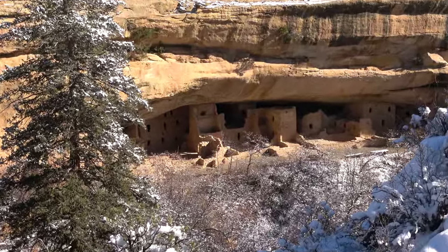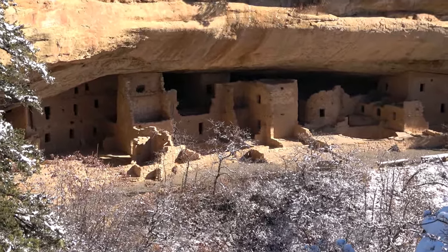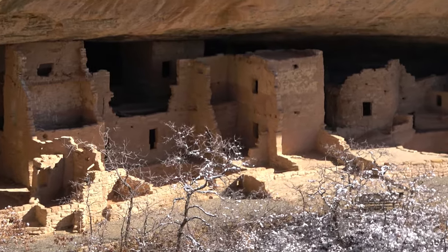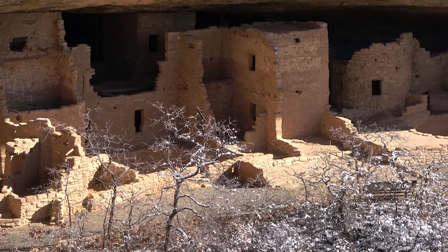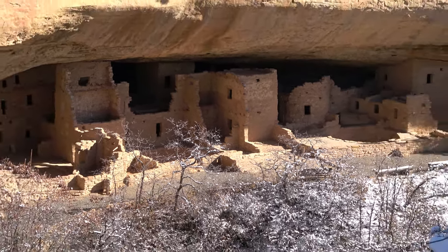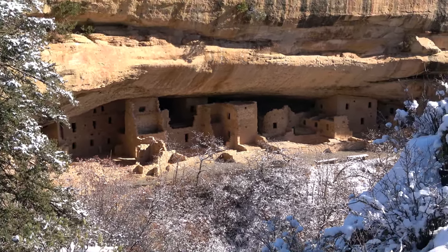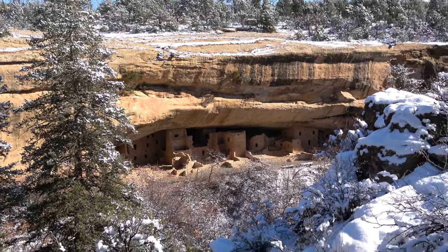They are commonly seen on the Soda Canyon Trail, Petroglyph Trail, around Chapin Mesa Museum, and Mesa Top and Cliff Palace Loop Roads. Other endemic plant species at Mesa Verde include Cliff Palace Milk Vetch, Mesa Verde Wandering Aletes, and Mesa Verde Stick Seed. Now let's talk about the Mexican Spotted Owl.